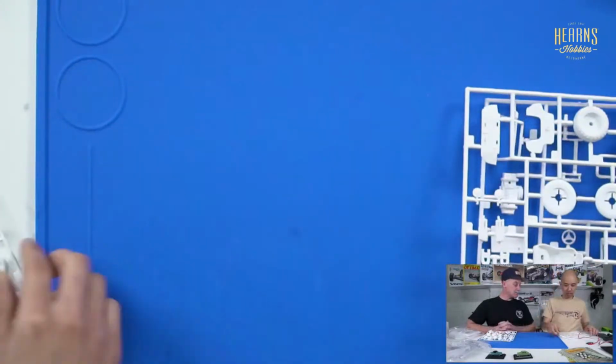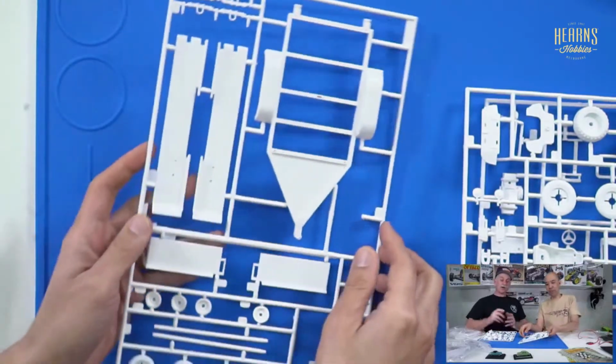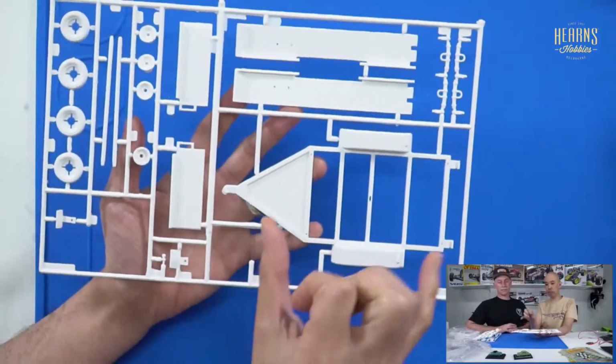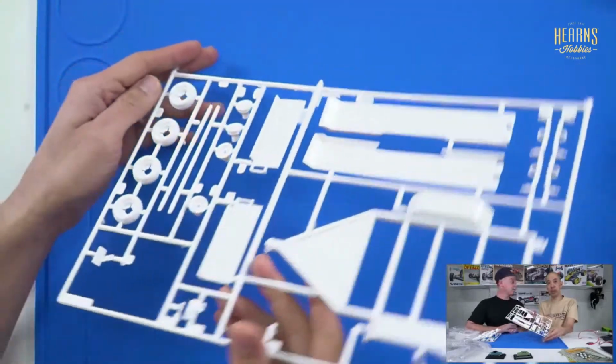All right, so there's your buggy, and then on this big sheet here, we'll get our trailer. The trailer's too good. So you get 3 kits for the price of 1. So you can imagine how big it is. There's a trailer there, you got the car that's going to be the same size, and then you're going to have your buggy sitting on top of it. It's pretty funky, I reckon.